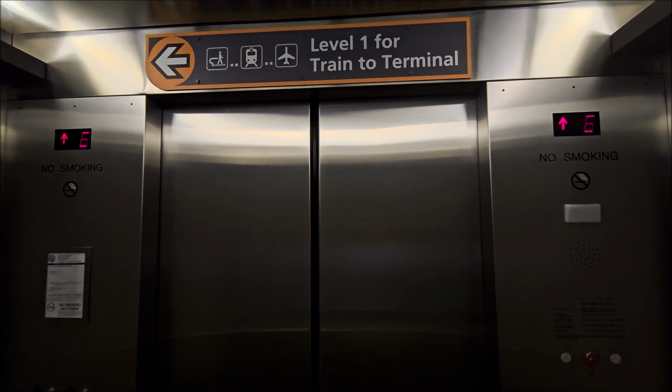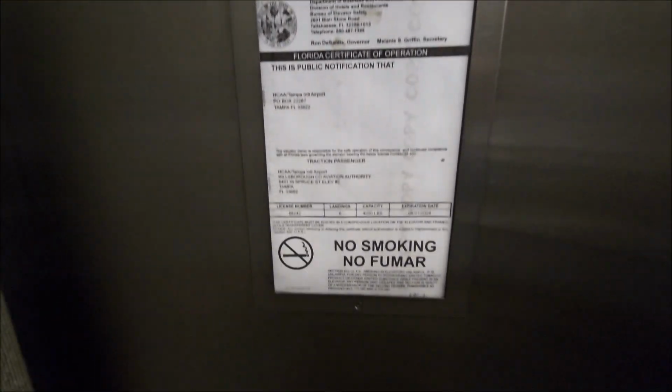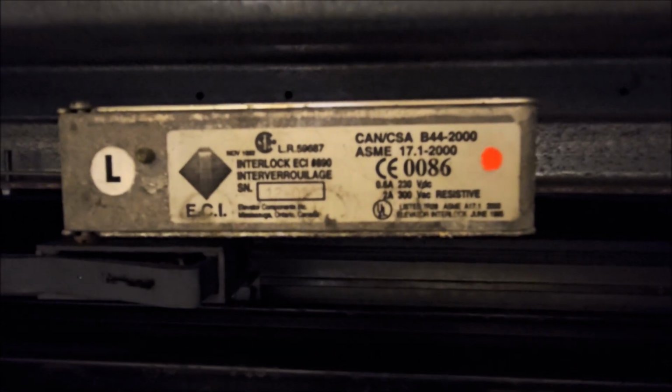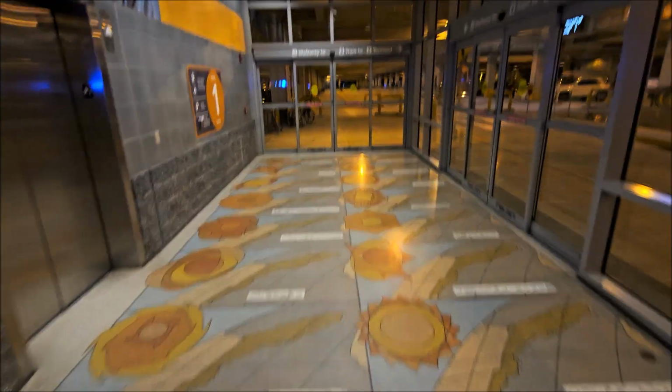Level 6. We're gonna go down to 1. Here's your cab view. Going down. Here's your certificate. We're gonna look at the interlock. The date on it, I think that says 12:05. It's kind of hard to see. If I zoom in, maybe it makes it easier. No, it doesn't even make it easier. But you're gonna have to take my word for it. I'm pretty sure that says 12:05. Anyway, we're gonna go to the next bank.